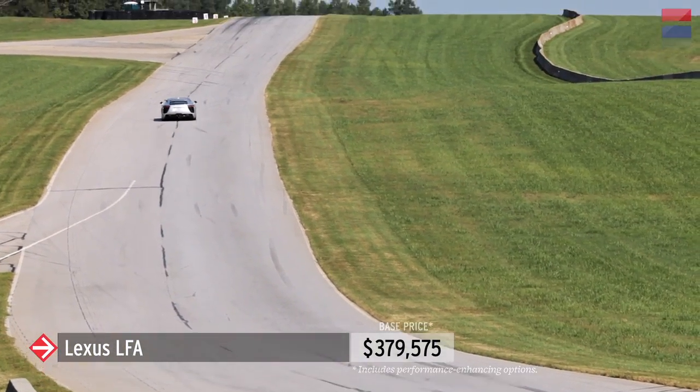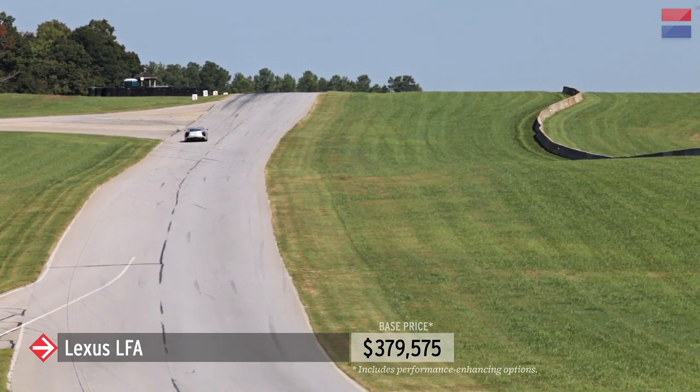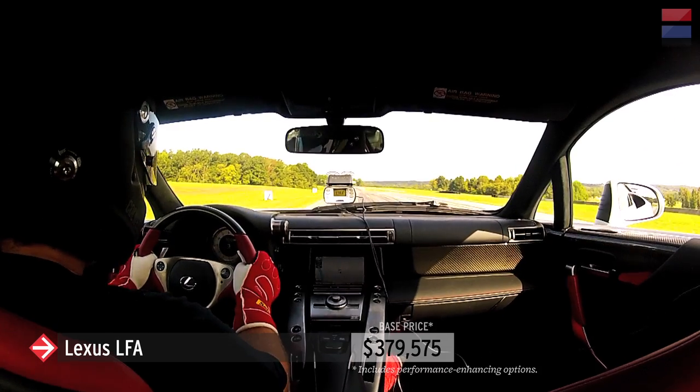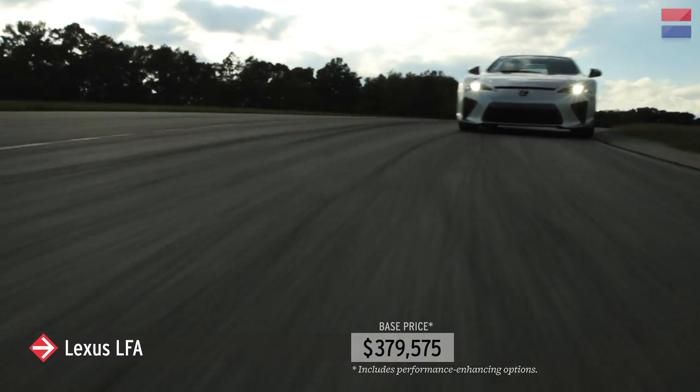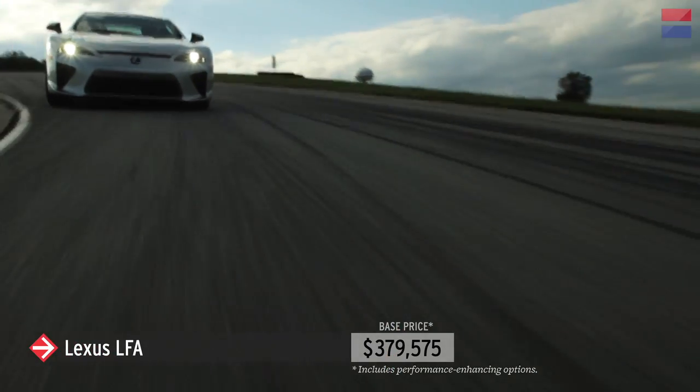For us, the LFA clicked at the end of the back straight, where the brakes practically force your head into your lap. The brake pedal is predictable and can be used to dial in the perfect amount of deceleration. The steering also received high marks for feel and accuracy.